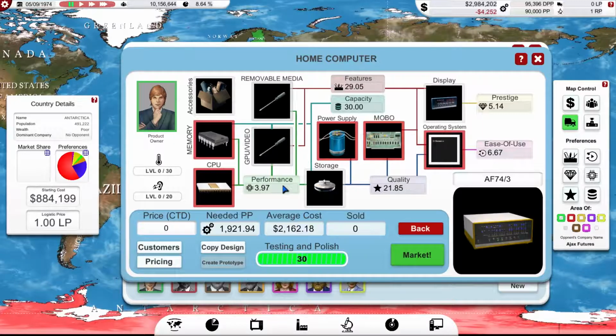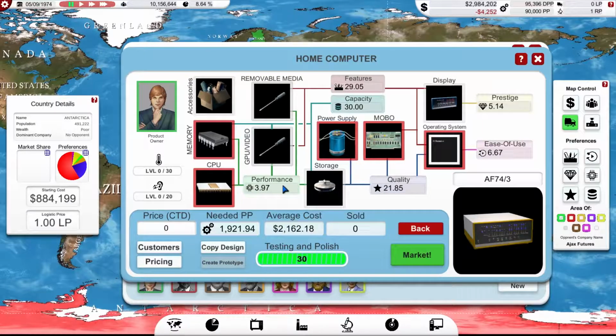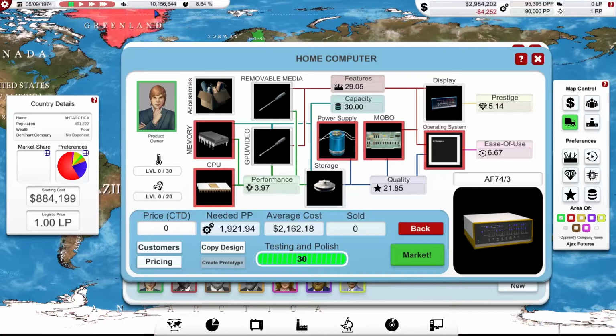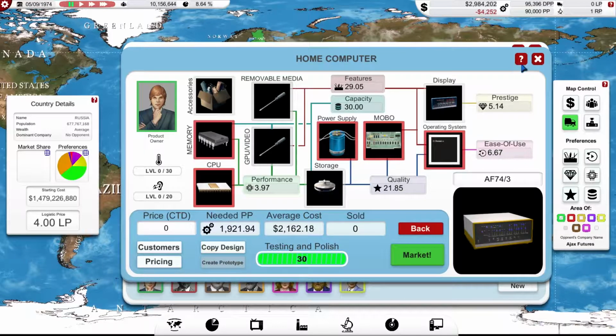So hi, yes, I'm Ajaxpost, this is Computer Tycoon, and we finished off the last episode making money, a little bit of greenery in my income and expenses balance sheet. As you can see though, a few days into this episode and I'm losing money again. Now I have a suspicion I know why that is.